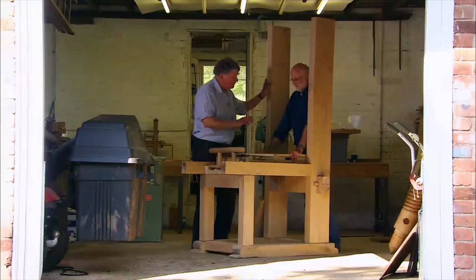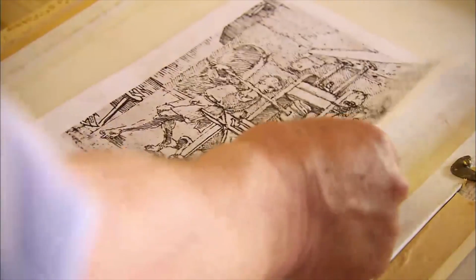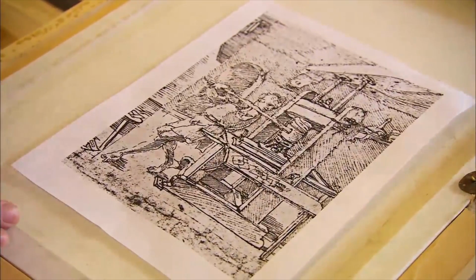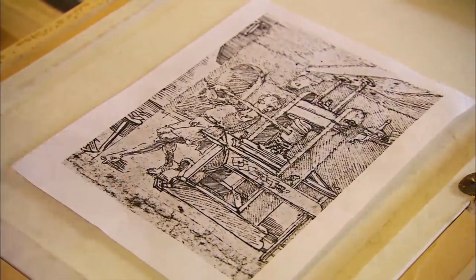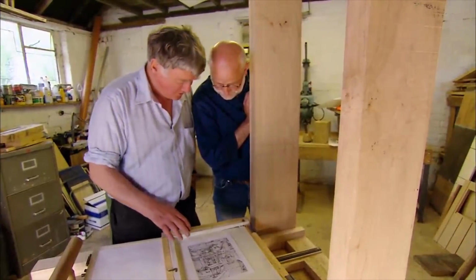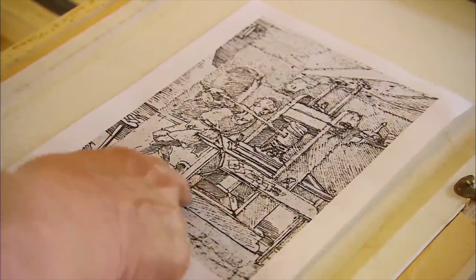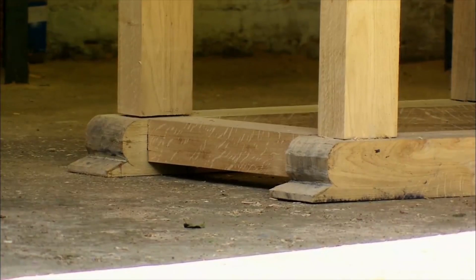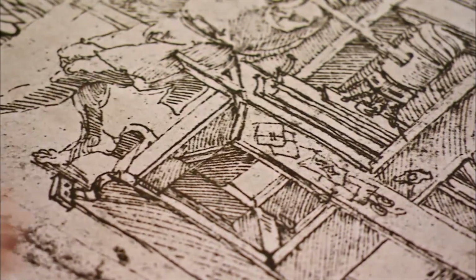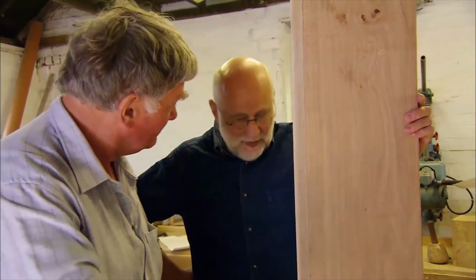It may be unorthodox, but Alan thinks he's found support for his design in an unlikely source. This illustration of a press was drawn by Albrecht Dürer 60 years after Gutenberg first printed. It's the only drawing that I know of where the feet of the press come forward from the cheeks. That's what mine are doing, look. And this has got a substantial structure at the front. Which you have, yeah. Which the common press never has. It just has a little leg.